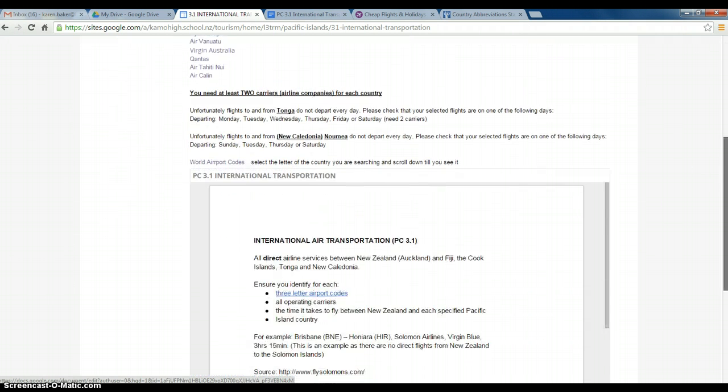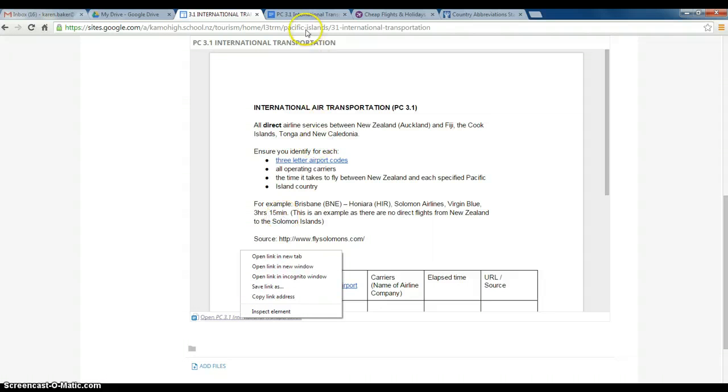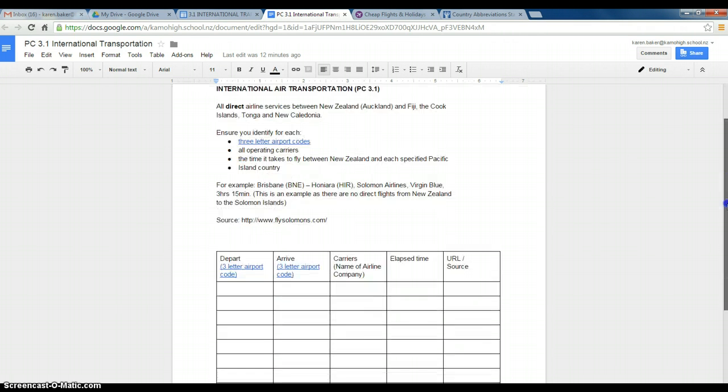The second thing you need to do is open the international transportation information in your Google document. So what I did was I right-clicked and I opened in a new link, and it will come up with this information. What you need to do is make sure that you list all direct airline services. That means non-stop. You need to identify for each the 3-letter airport codes, the operating carrier, which means the airline's name, and the time that it takes to fly between New Zealand and each specified Pacific Island country. So I need you to fill out the table below.